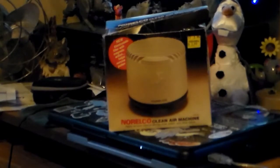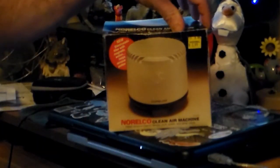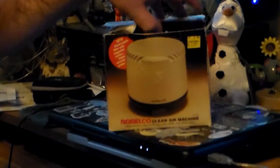I could probably find new old stock filters, but they're probably going to be pointless because, well, it'll lose its elasticity. No. It'll lose its potency. That's what I'm talking about.